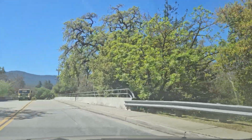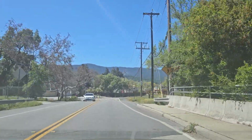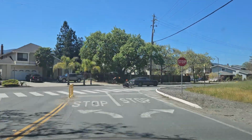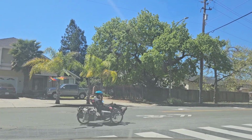Alright, we're getting out of here. Now we're back to the foot of Santa Teresa Hill. On the right side is the Sunrise of Almaden, which we've already visited. And we're going to turn left and keep going further south.